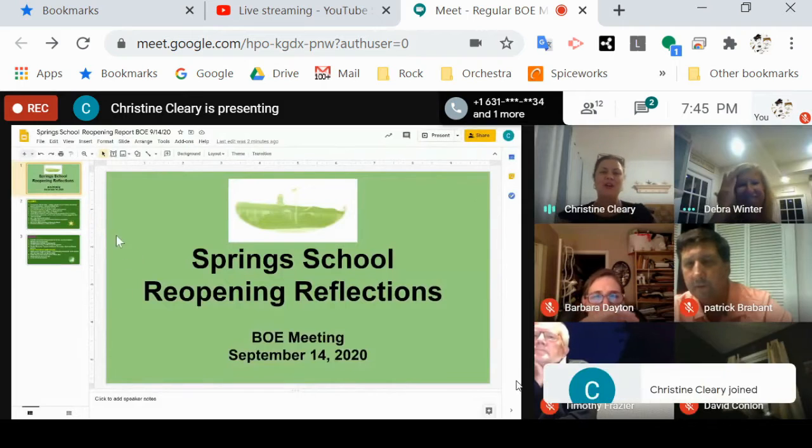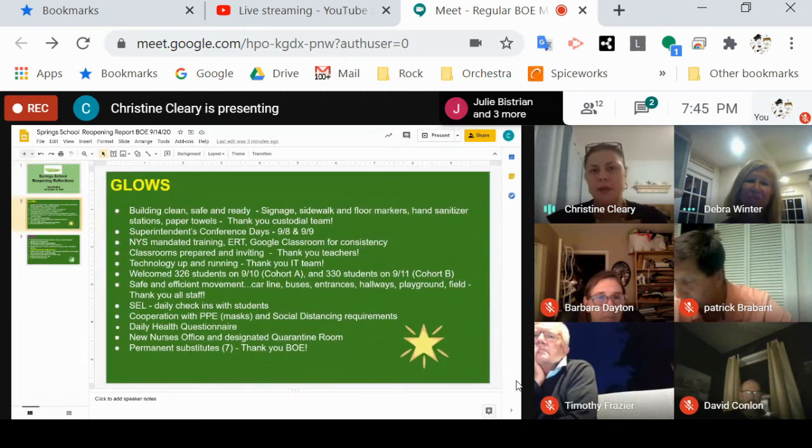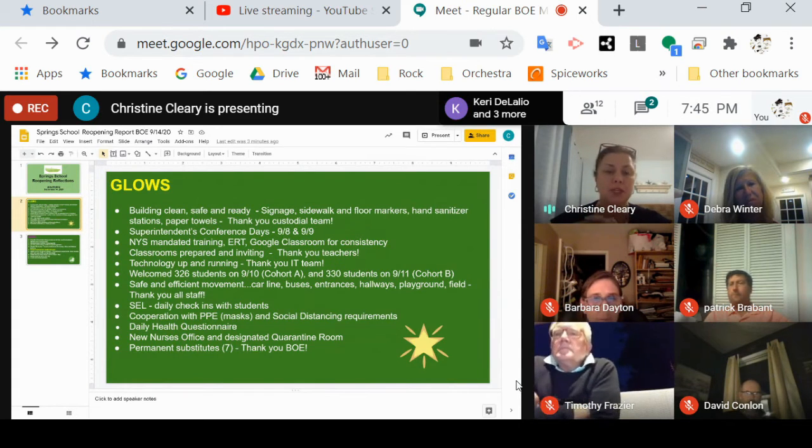All right. So, spring school reopening reflections. I broke this down into glows and grows. Some of the glows, things that we want to celebrate that we think really went well, are the building was clean and safe and ready. The custodians worked extremely hard on signage in the building and outside of the building, the sidewalk and floor markers for social distancing, hand sanitizer stations, paper towels as opposed to the blowers in the bathrooms. All of those things were installed and in working order as of September 8th.